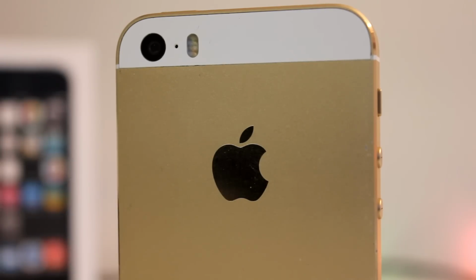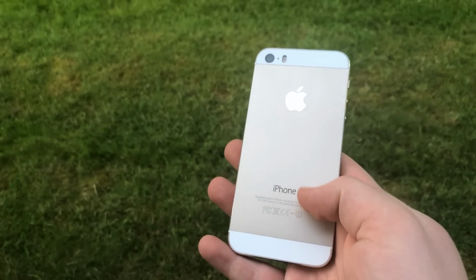But what's crazy is that the 5S is getting a whole extra year of support with iOS 12, its 6th iteration of iOS.